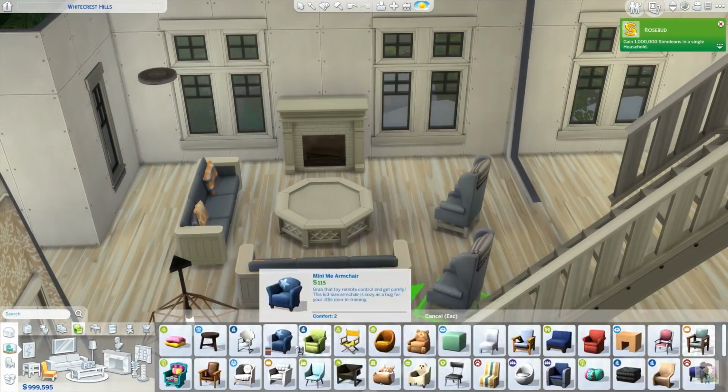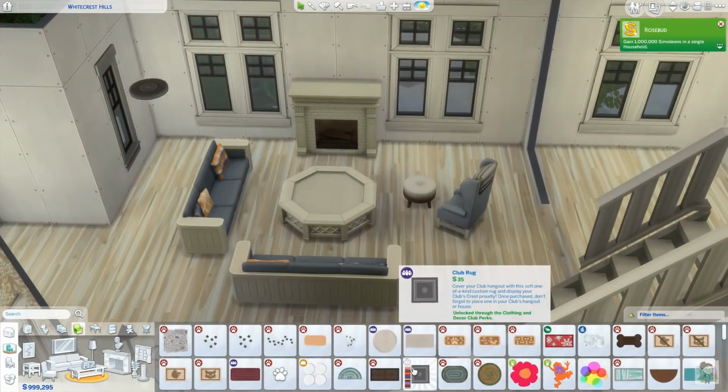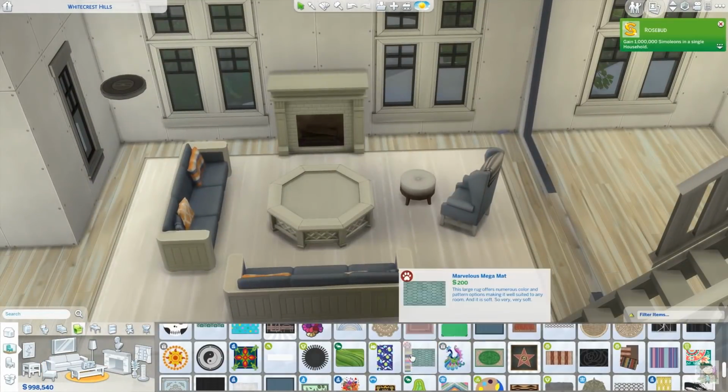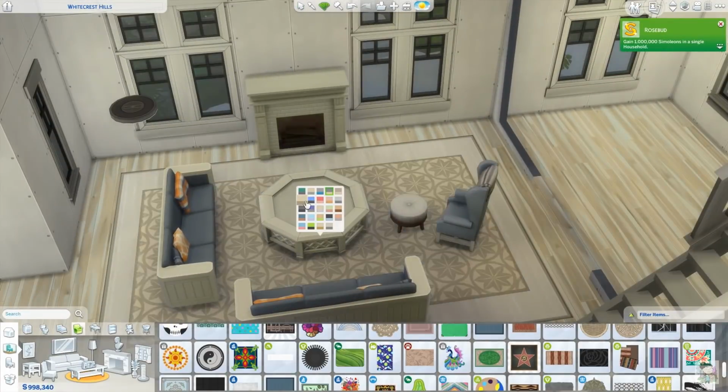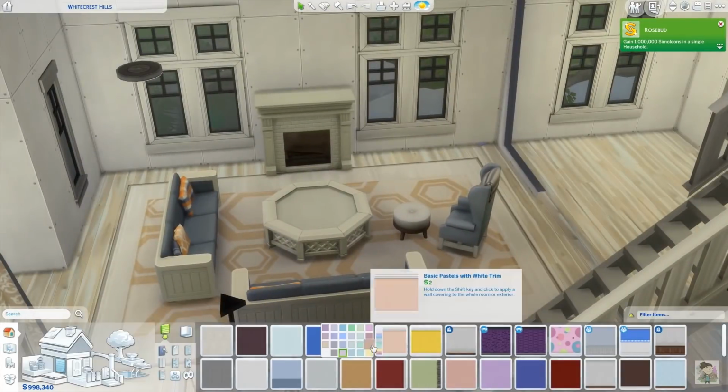So I also added in a bathroom downstairs, and we've also got a bathroom upstairs. So there were only 2 bathrooms in this build, but I felt like that was pretty much in proportion with the size of the house on the whole.